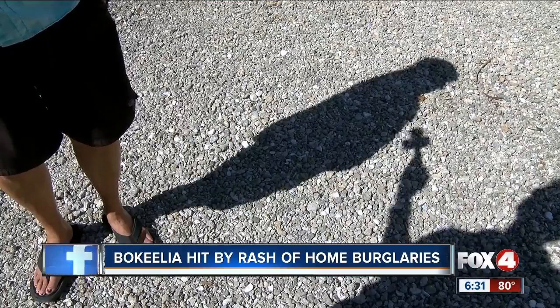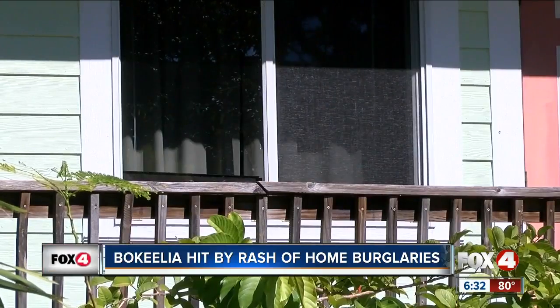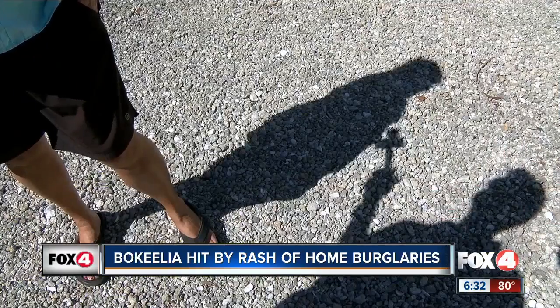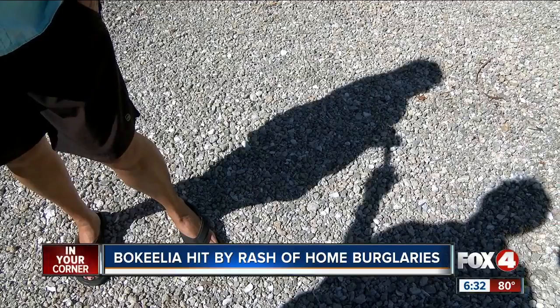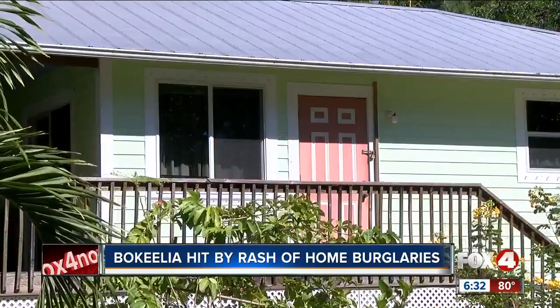This victim says she's hired a security company since thieves broke into her home, and says they'll have to work a lot harder and take a bigger risk if they try it again. All the windows and doors have motion sensors now on them, and I mean, it's pretty much like Fort Knox now. In Bokeelia, Carl Fortier, Fox 4, In Your Corner.